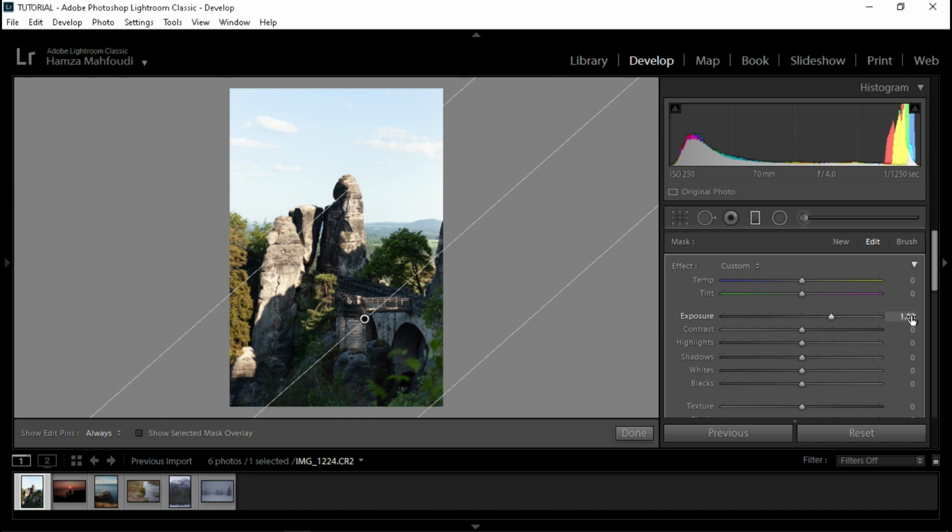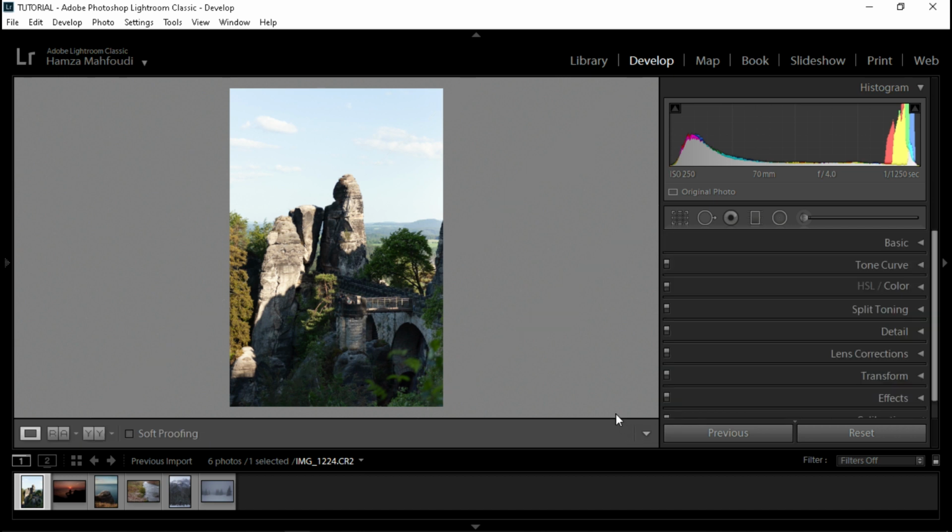150 is good, looks nice. We can hit done now. We are pretty good. Already if we hit Y, we can see that there is slightly another difference. So now for the sky, we're gonna do somehow the same thing.